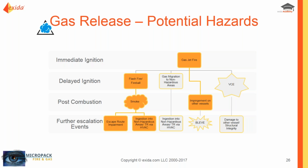When we have an immediate ignition from a gas leak, we typically, if there's pressure involved, get a gas jet fire. Our gas detectors are virtually useless for applications like that. Our gas detectors serve no purpose. Where our gas detectors are useful is when we have the potential for a delayed ignition, and that allows the gas cloud the opportunity to accumulate within an area, and that's when we want our gas detectors to come into play.